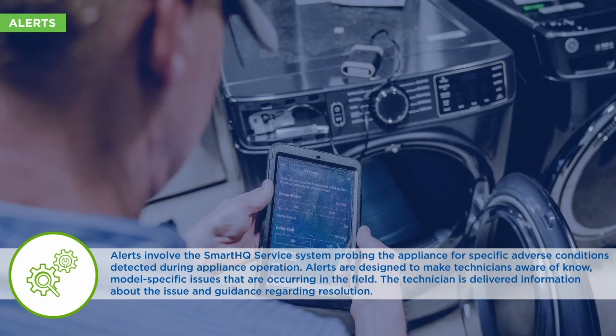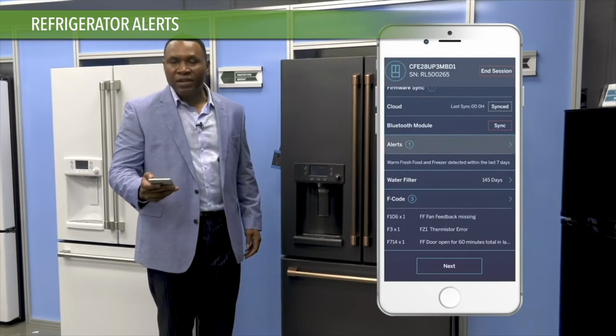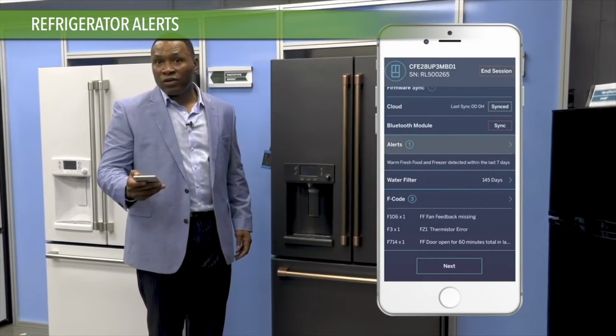Alerts involve the SmartHQ service system probing the appliance for specific adverse conditions detected during appliance operation. Alerts are designed to make technicians aware of model-specific issues that are occurring in the field. The technician is delivered information about the issue and guidance regarding resolution. The key elements of the dashboard screen are the alerts and the fault codes.